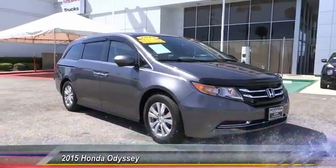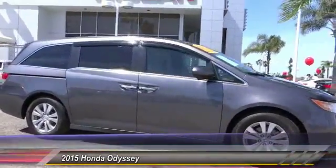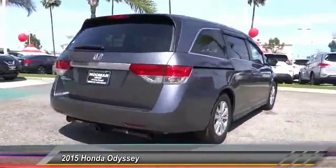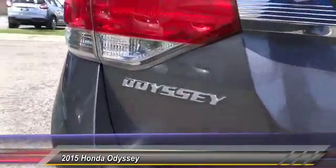2015 Odyssey. The Honda Odyssey is a showcase of distinguished style, captivating technology, and advanced safety features. A must for all families, and is priced below $30,000. This vehicle has less than 15,000 miles.